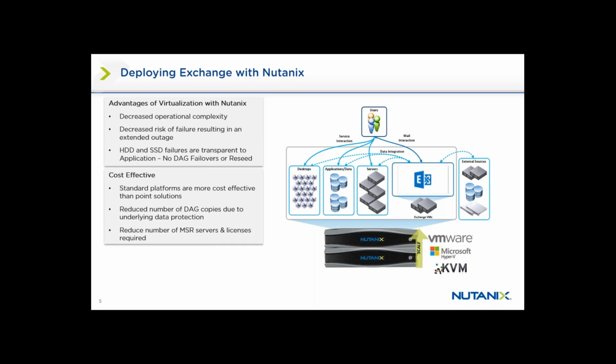You have a standard platform, which is more cost effective than point solutions. You can reduce the number of DAG copies due to the underlying data protection, which we haven't talked about yet. Now, let me explain this. Currently, Nutanix has something called RF2. What that really means is that we write two copies of that data: the initial copy where it's actually live, and a second copy throughout the cluster.